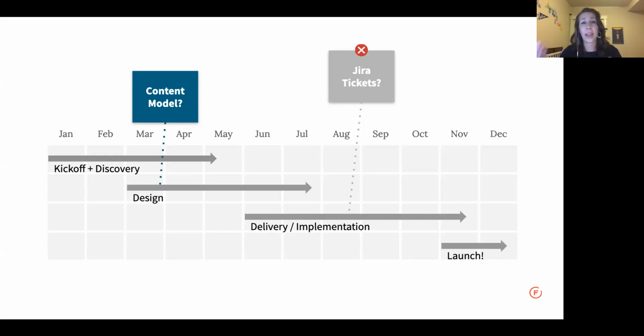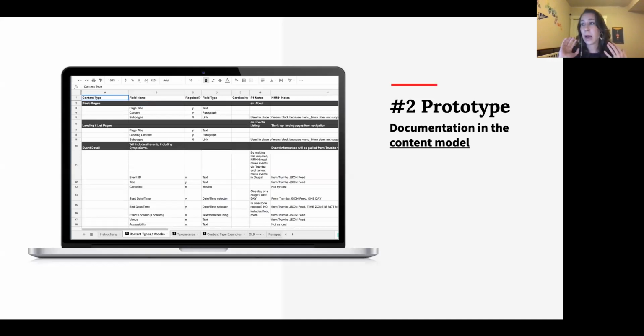There was a point where we handed off to the lead developer, the technical architect, and they then own it and maintain it as we move into implementation. So this seemed like the next place to try this out. So this was my second prototype.